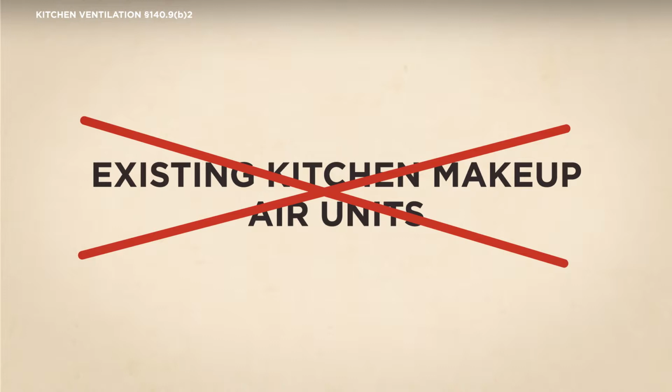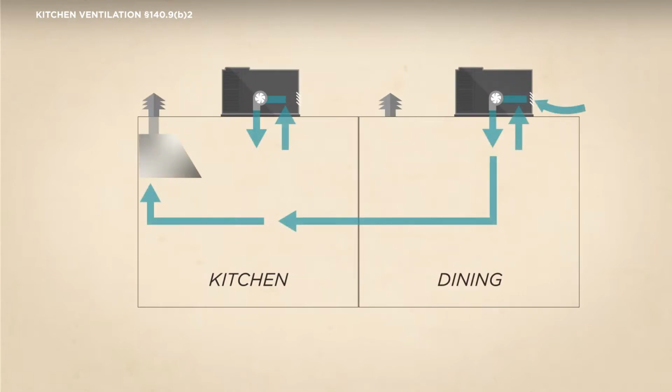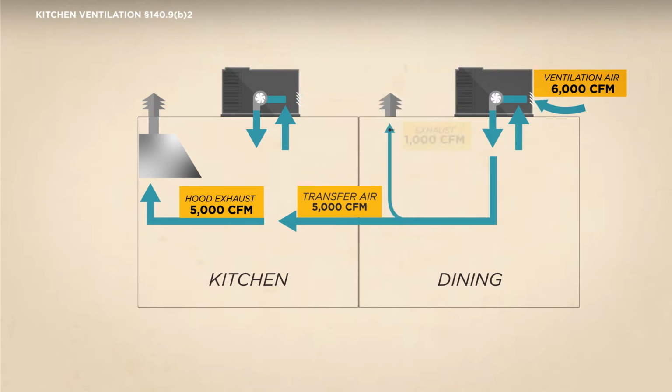For example, in this kitchen located adjacent to a dining room, the required outdoor air for the dining room is 6,000 CFM, which exceeds the 5,000 CFM required for the kitchen exhaust. The 5,000 CFM of ventilation air required for the kitchen exhaust is transferred from the dining room, and no outdoor air is supplied directly to the kitchen. The remaining 1,000 CFM of ventilation air is exhausted from the dining room.